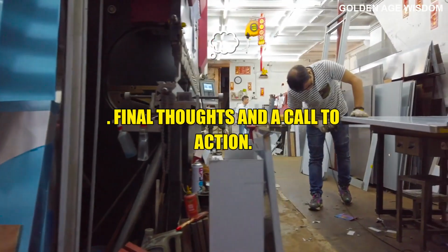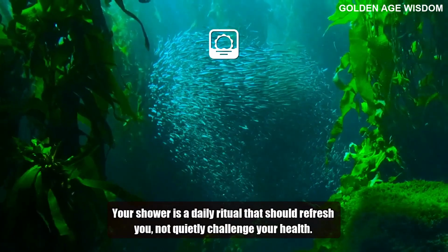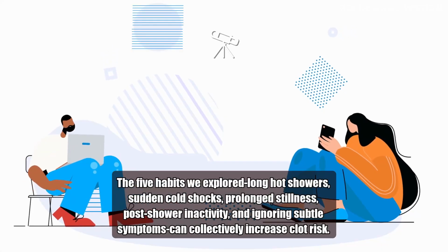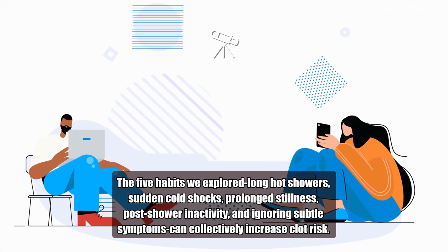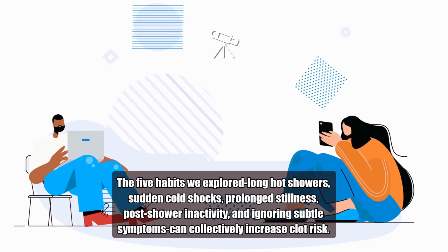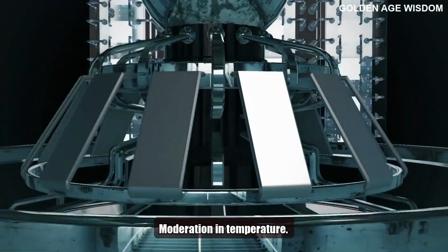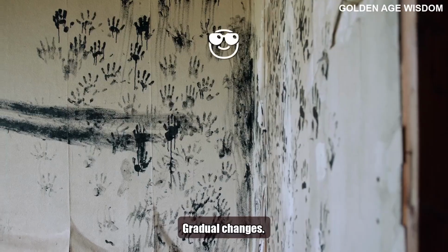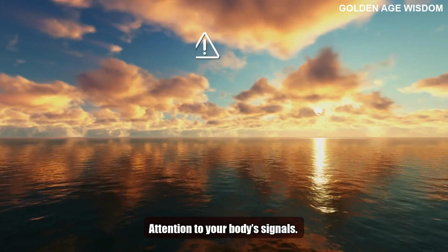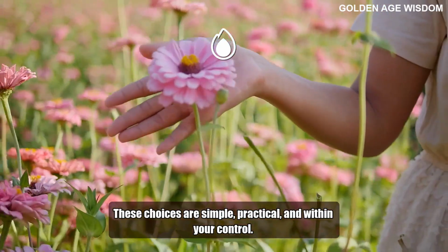Final thoughts and a call to action. Your shower is a daily ritual that should refresh you, not quietly challenge your health. The 5 habits we explored: long hot showers, sudden cold shocks, prolonged stillness, post-shower inactivity, and ignoring subtle symptoms, can collectively increase clot risk. But each one has a straightforward fix. Moderation in temperature, gradual changes, frequent movement, attention to your body's signals. These choices are simple, practical, and within your control.